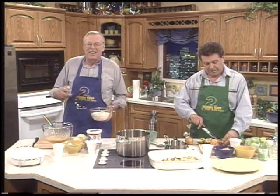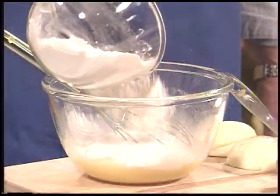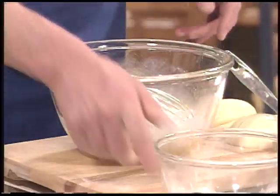All right, I'm going to need 3 to 4 cups of flour. 3.5 cups of flour here. So we'll use that much for now. Okay.